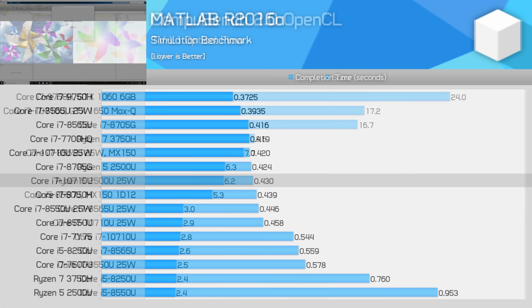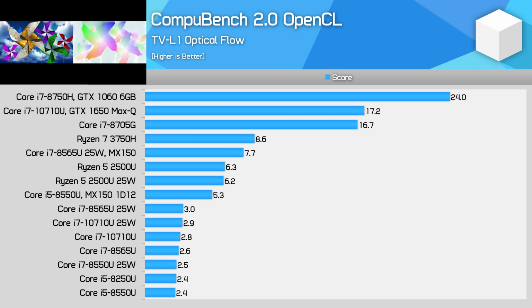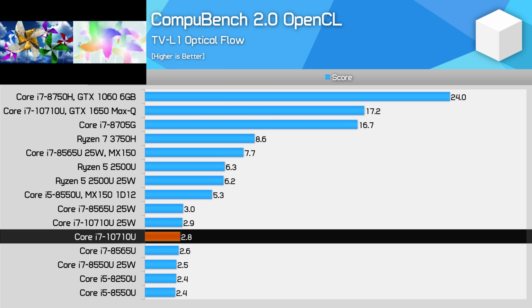We'll wrap this one up with another look at GPU performance, once again without any improvement to the integrated GPU here. We aren't seeing any improvement to Compubench compute performance in optical flow. Adding something like an MX150 is necessary for respectable GPU performance, and you'll see again no real gains in gaming performance if we did cover that.